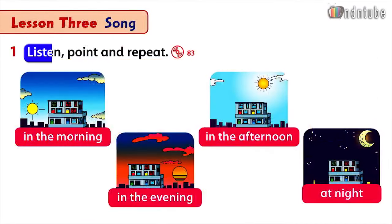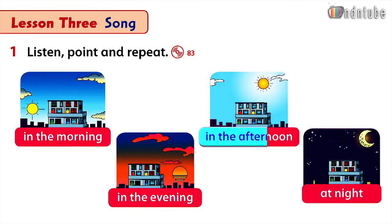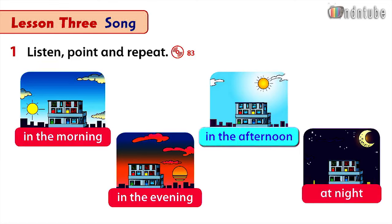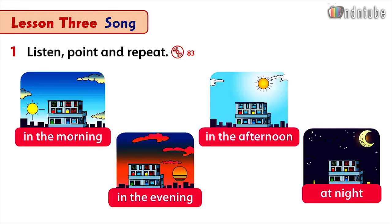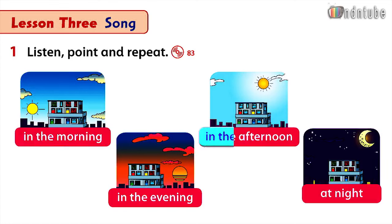Listening 83. Listen and point. In the morning. In the afternoon. In the evening. At night. In the evening. In the morning. At night. In the afternoon. Listen and repeat. In the morning. In the afternoon. In the evening. At night.